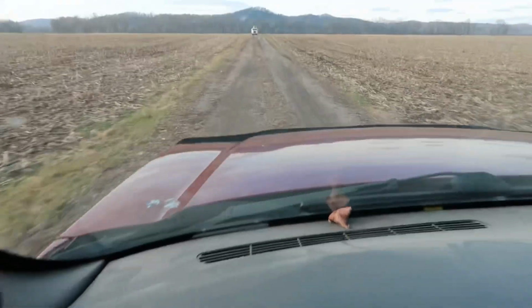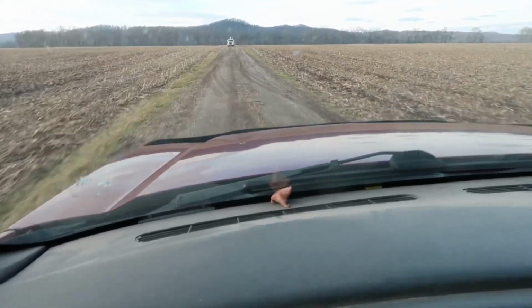Well, I want you to look at these tire tracks. This fella backing up, don't know what he's doing.